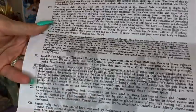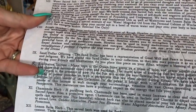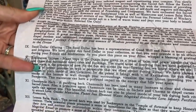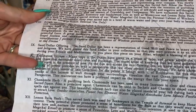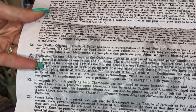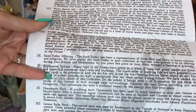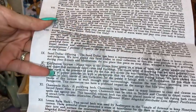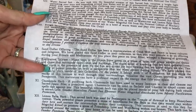I love howlite. Okay, so it says that they have included a beautiful piece of rough howlite to accompany you on your rituals and meditations. These stones were handpicked specifically for this collection so that you may create a stronger bond with the energies you wish to work with. So it talks about it being an attunement stone. So whatever it is you're trying to attune to, this would be the stone for that. They have also included an affirmation that goes along with it. So let's take a look at that rough piece of howlite.